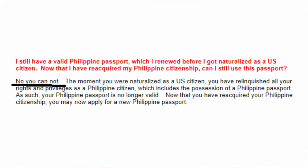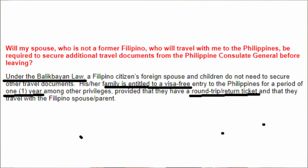So this is the one that I just discussed not a long time ago: right after you get your US citizenship, you immediately lose your Philippine citizenship, which also means losing your passport validity. So my spouse, who is not a former Filipino and will travel with me to the Philippines, will be required to secure additional travel documents from the Philippine consulate before leaving.